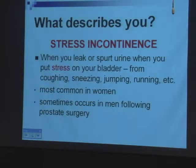Stress incontinence is when you leak or spurt urine when you put physical stress on the bladder from things like coughing, sneezing, jumping, doing any kind of sports, running. It is most common in women. It tends to start at a younger age, but it occurs in men following prostate surgery. That's the most common type following surgery.